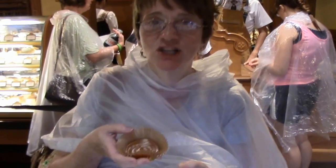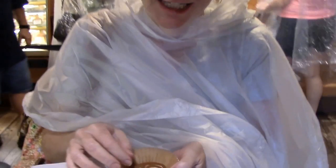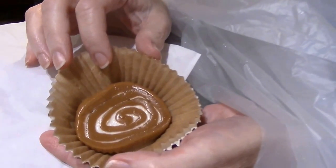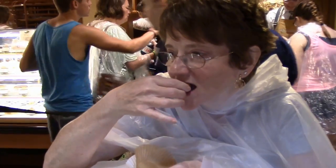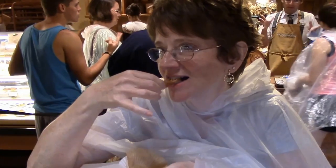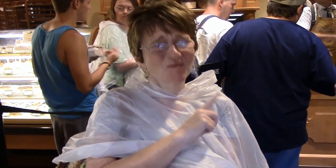So we ended up getting this caramel roll with cream on the inside, and I'm going to taste it. Look at that. A beautimus. I wish I could make that. Ooh. I'm going to take a bite. Chewy. We're gonna fight over this. It's good. It's fabulous. I love Werther's. Yes. Thumbs up.